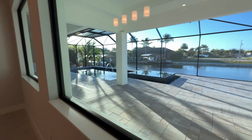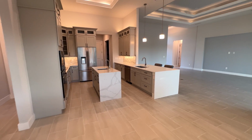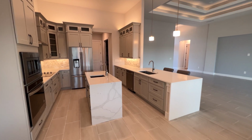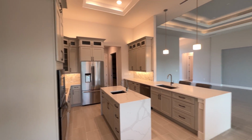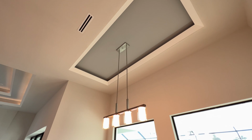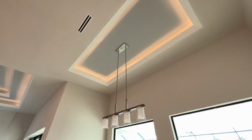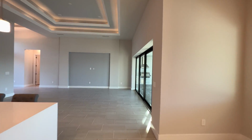Okay. Just one more look at the kitchen here. And remember, over here, check out the lights here. The same as the one that I showed you at the beginning. Very cool. Okay, let's keep going.